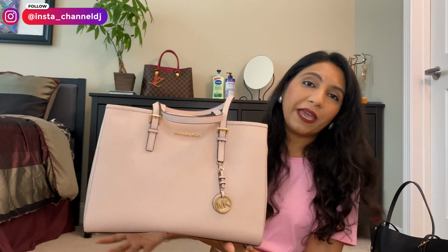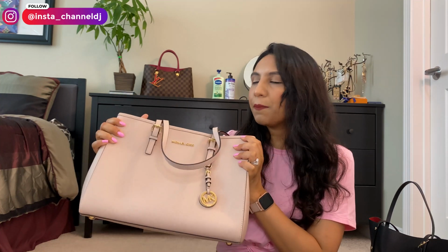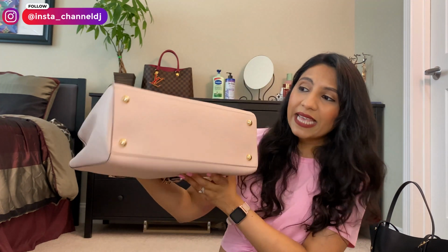It's in a gorgeous pink color, and I think it's just perfect for those days when I'm feeling girly and I want to wear something pink. Like today, I have pink nails and a pink shirt. But yeah, this bag is so pretty. Michael Kors bags have always been my favorite. I love their leather. They're sturdy, they're good. It does have feet at the bottom, and yeah, I just can't say enough good things about this.